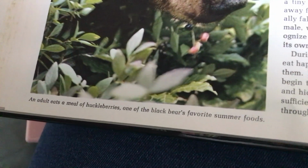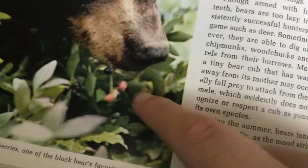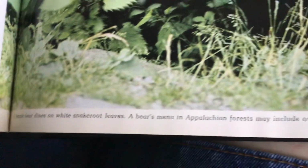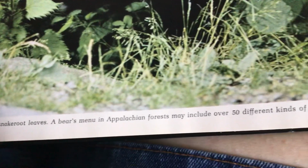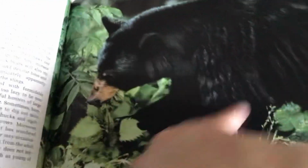An adult eats a meal of huckleberries, one of the black bear's favorite summer foods. Here's the huckleberries. A female bear dines on wet snackeroo leaves. A bear's menu in the Appalachian forests may include over 50 different kinds of plants. See there?